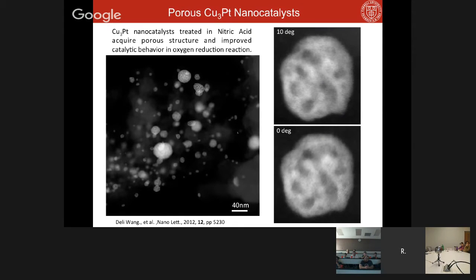So the system we were trying to look at was these copper-3 platinum nanocatalysts. They were treated with acid to give them a pore structure and improve their catalytic behavior. And we wanted to see the distribution of the pore structure of the particles and how these particles were placed on the carbon support. And we needed the resolution to resolve the internal pores of all these particles. So we needed sub-nanometer resolution over a large field of view.